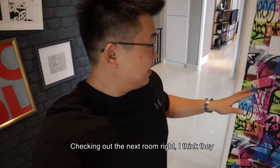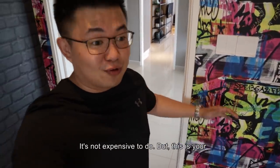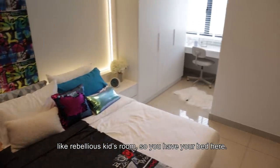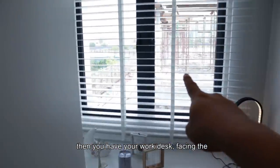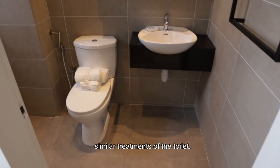Checking out the next room, right? I think they could have just reduced the height of the switches. Not expensive to do also, but this is your rebellious kid in your room. So you have your bed here, similar. Then you have your wardrobe here. Then you have your work desk facing the window behind. And then you have the similar treatments of the toilet.